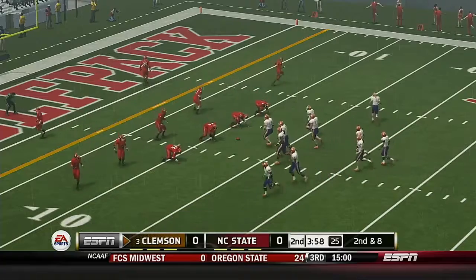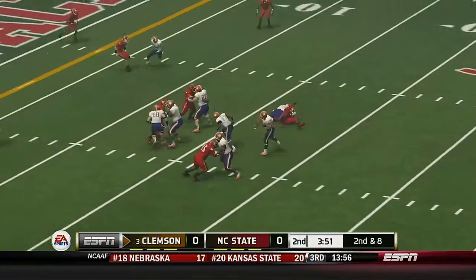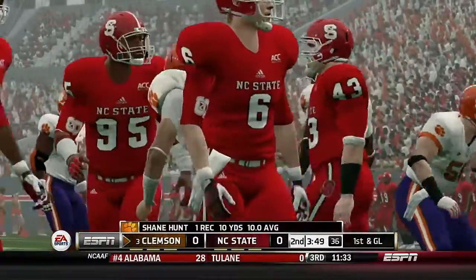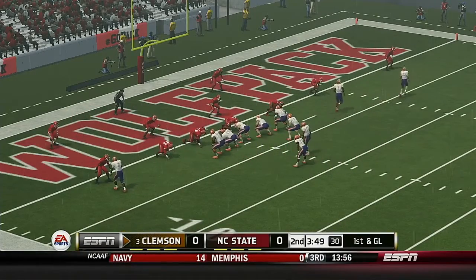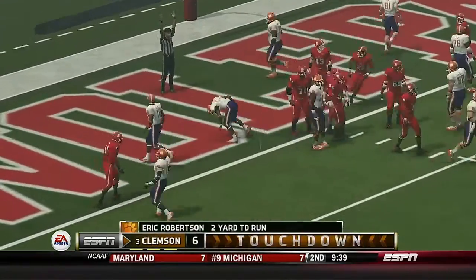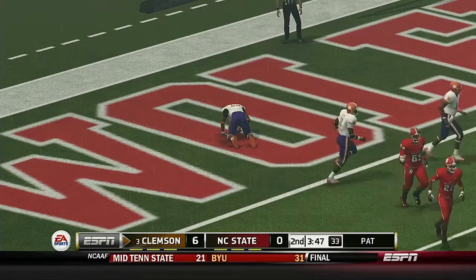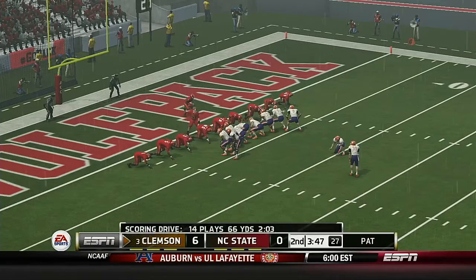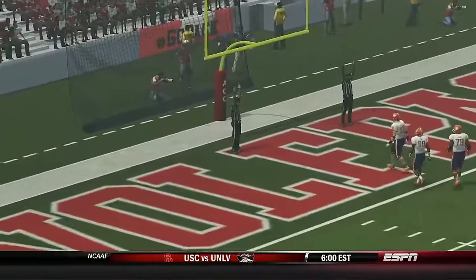It's second down, 8 to go. Ball on the 12-yard line. He's taken down around the 2-yard line. Good pitch and catch there on second down. Yep, it was good enough to get him a first down. That's just a nice play. Touchdown, Tigers. And he tacks on the extra point.